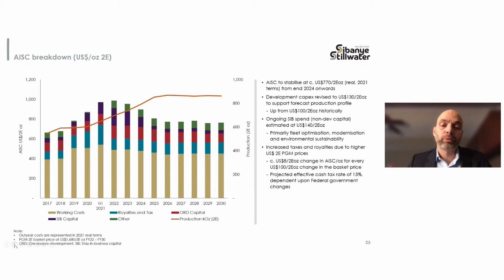Stay in business capital, which would include investments on fleet modernization and optimization, that's obviously given the mechanized nature of our operations, is material over time, as is our spend on environmental, which would include tailings and water management. This spend is expected to approximate about $180 per ounce in 2022, reducing to $140 per ounce in 2023 and 2024. Thereafter, the spend is expected to reduce to approximately $30 per ounce, and that really is reflective of more historical norms. By 2025, it's anticipated that our fleet will be fully optimized and will be underpinned by modern and proactive maintenance practices.